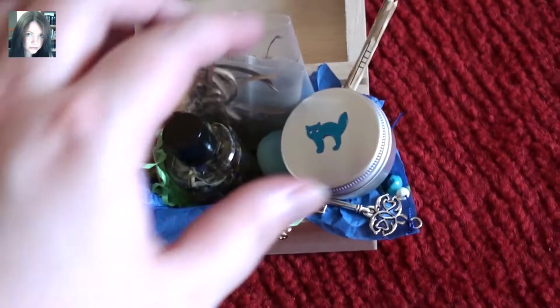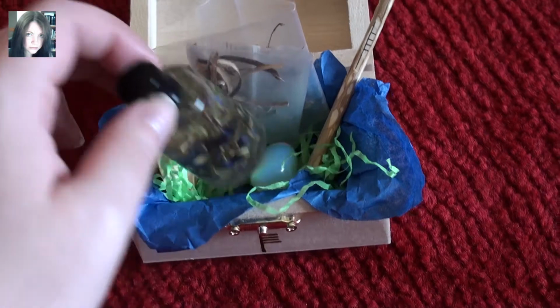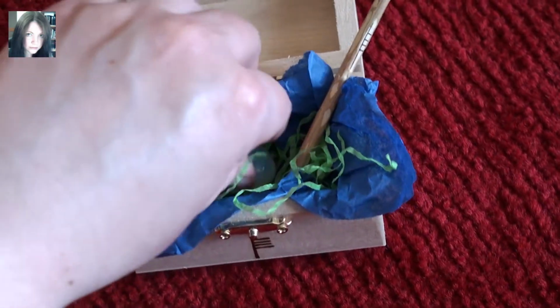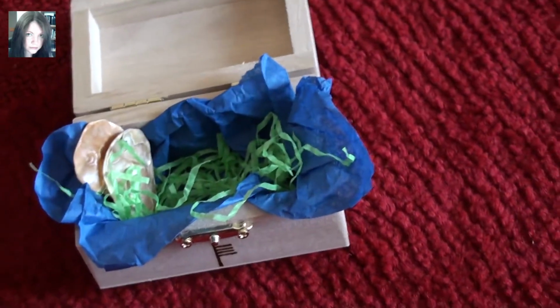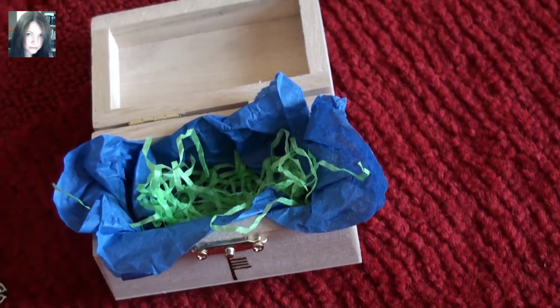So I'm going to take everything out. We're going to look at the chest itself first, and then we'll look at everything that's included within the set. And the chest will probably go for a walk once we take everything out of it. They do like to do that.